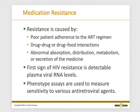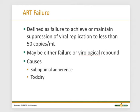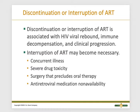Resistance is our biggest issue with medication. That's why we want to push compliance, and we have to test the resistance of the virus in between medication changes. ART failure is defined as failure to maintain or achieve suppression of the viral load less than 50 copies per milliliter. It can either be failure or it can be virological rebound, and causes could be suboptimal adherence or toxicity. Discontinuation or interruption in antiretroviral therapy is associated with HIV viral rebound, immune compensation, and clinical progression of the disease. It may become necessary for short periods, but we want to start it back as soon as possible and prevent any type of interruption that can be prevented.